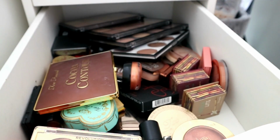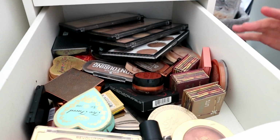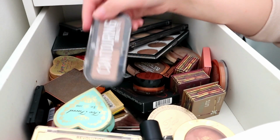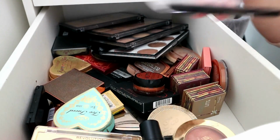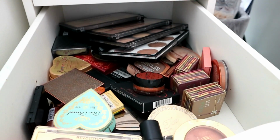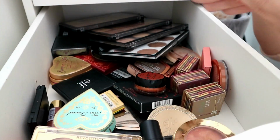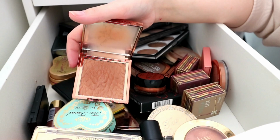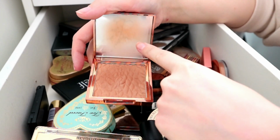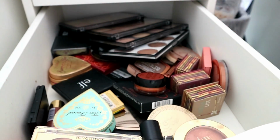Rimmel contour kit, that can stay. I like it a lot. Cocoa contour can stay. I'm just trying to get rid of them out of my vision. Oh, Essence Contouring Duo can stay. I've hit pan on both sides. Isn't that amazing? And likewise, my Revolution Sculpting bronzer, this can stay. This really impresses me. I put my brushes in products and then tap it off in the mirror if I don't want to get my hands dirty. Anyway, I love this bronzer, so that stays.